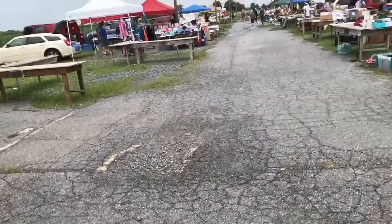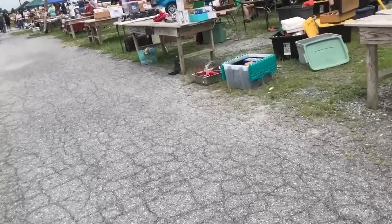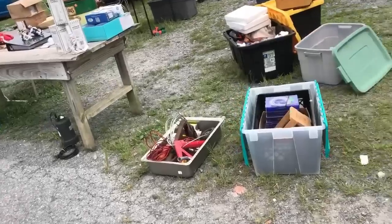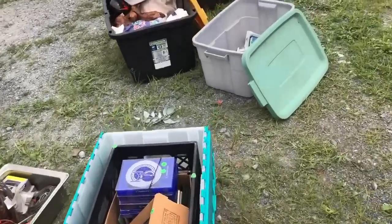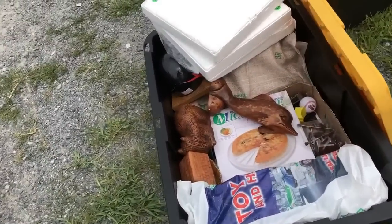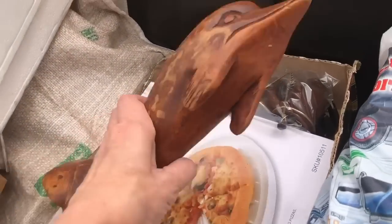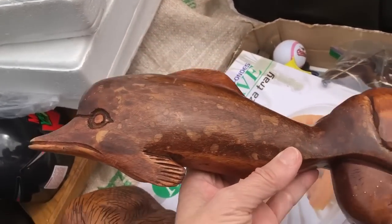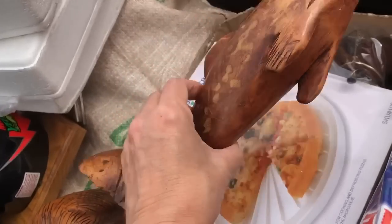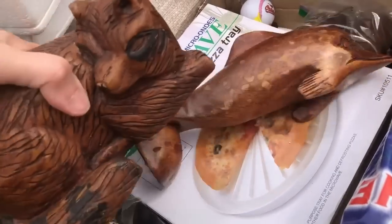So starting down the first aisle, I'm always scanning to see what's going to catch my interest right away. And in this first bin, I spot some wood carved figures. I think a dolphin maybe. But when I looked at the quality of the carving, it looked too primitive, not well done. It was marked $3. I don't know if that was the actual price.